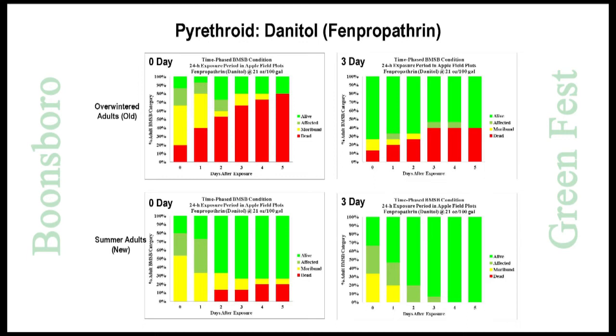3 days later, if you expose them to that residue that's just 3 days old, you're down to 40%. So it doesn't last very long. And this is with overwintered adults, the old adults that emerge in the spring. They're fairly weak. Here are the adults that you contend with in the fall. Look at the difference. The adults are much harder to kill in the fall when they're going into overwintering, when they're going into your homes. That's the other thing to keep in mind. So insecticides have only limited use against this bug, unfortunately.